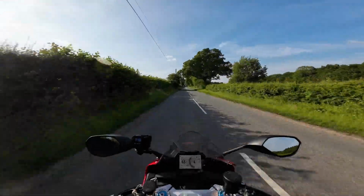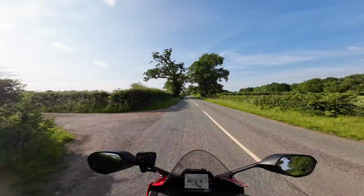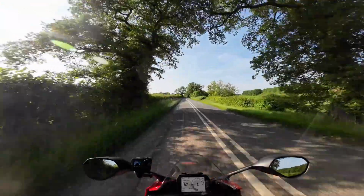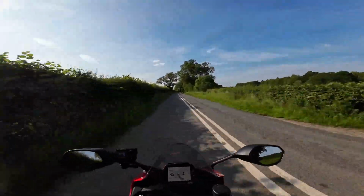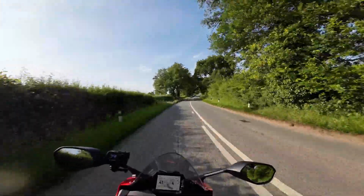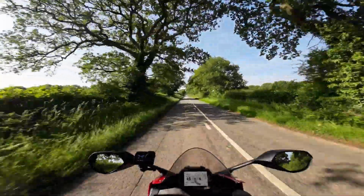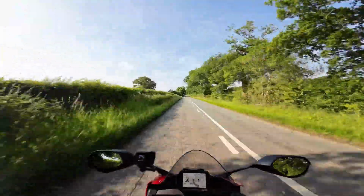Pushes you back. I mean, you can definitely rip your license up with this one, I'll tell you. But my GX was quick, but this thing's on another planet. But then again, it is. It's designed as a sports bike, and that's what it's going to do. It's going to run the track.